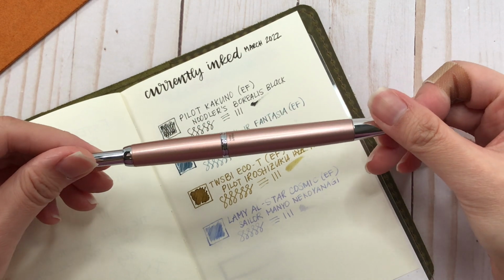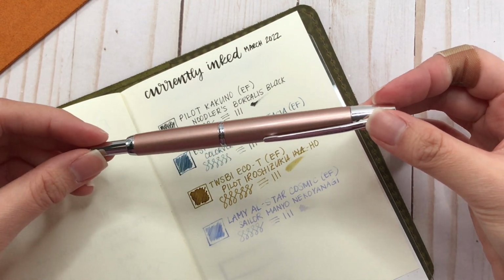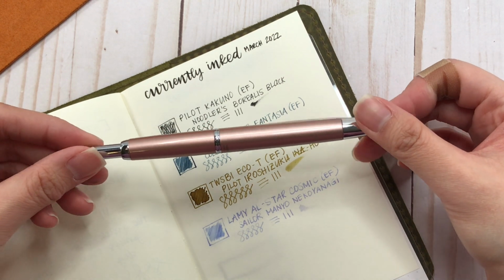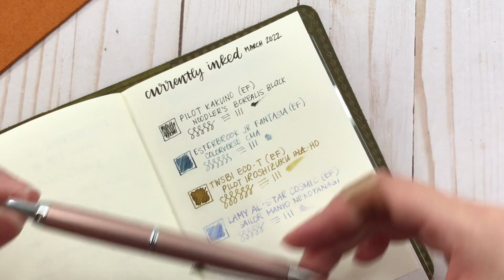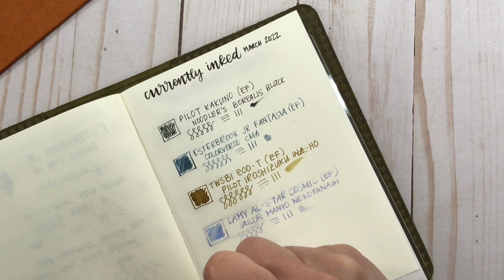Then next, you guys have seen this before. This is my first gold nib pen, and I love it. This is my Pilot Vanishing Point Desmo in Champagne, and I have this in a fine nib, and it is currently inked up with Pilot Iroshizuku Momiji.